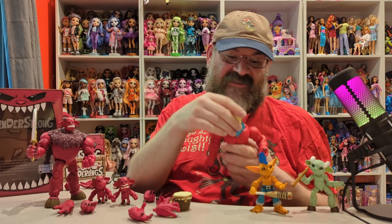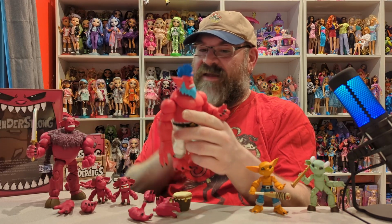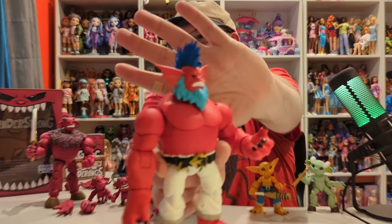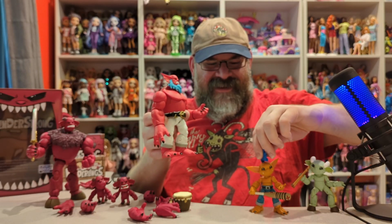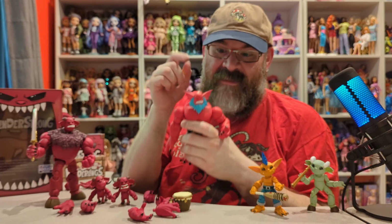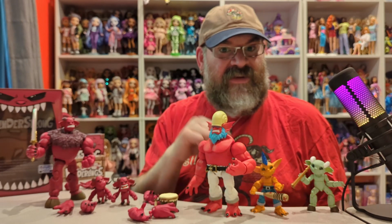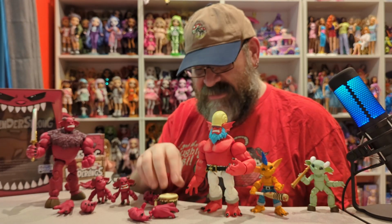So yeah, I love this guy. And he actually looks really cool with the mohawk. It's almost the same blue. It's a lot darker, obviously, but that kind of works. But if you want to see unboxing him, I do have this guy in one and a Plunderlong in the other, which I don't have here with me at the moment.